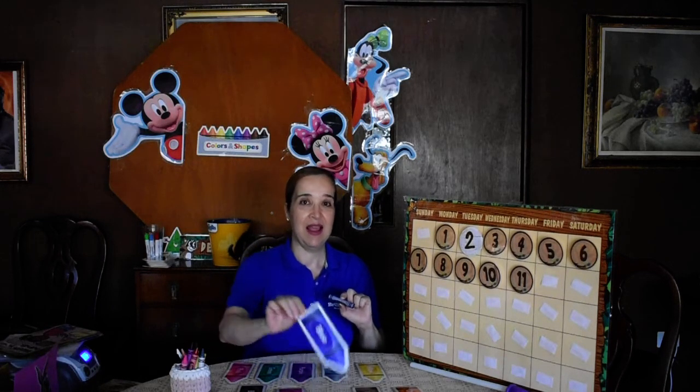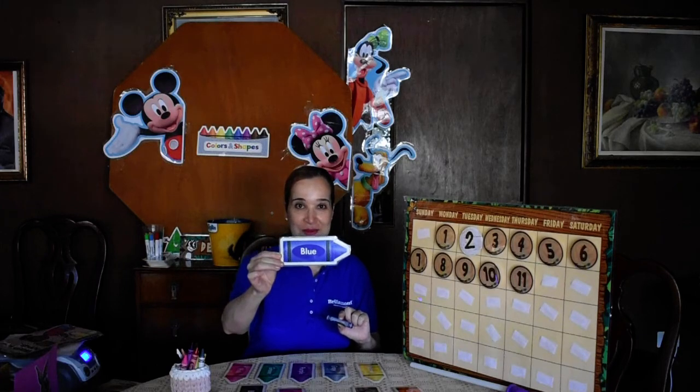Hi, this is our crayon with the color blue. And this is the color blue. Very good, kids.